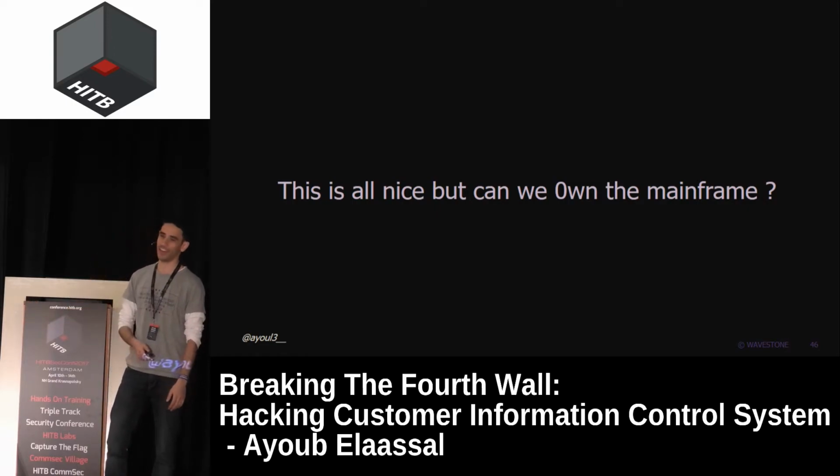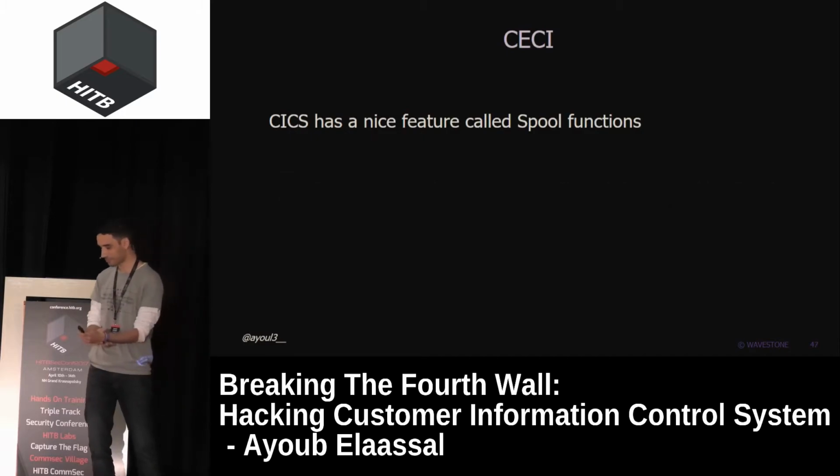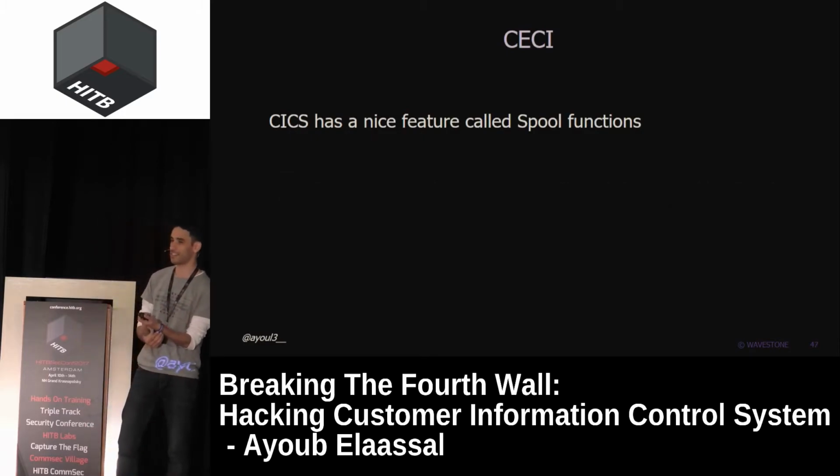But since we're in a hackathon, I figured, well, we kind of need to execute code. People want to see some shellcode, so let's dig deeper. Now, CICS has a nice feature that's called spool functions. A spool on a mainframe is just the output of a program. It's just a temporary file that has the output of a program. And CICS lets you create such files and push them to some components, or more like, to some users, let's say components on z/OS.